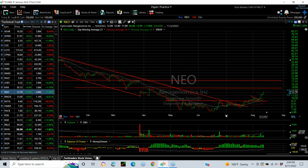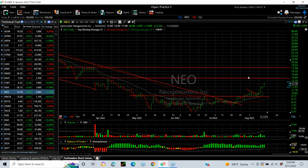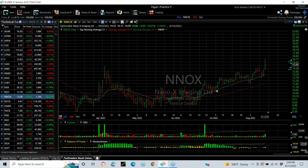NEO on the run, breaking out of a base pattern, then forming a wedge and running. Now been up for 6 days in a row. I think it has legs to go to 14.5, eventually 18. Those are my targets.